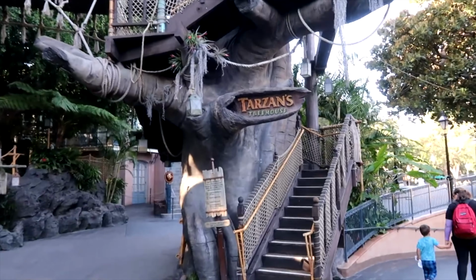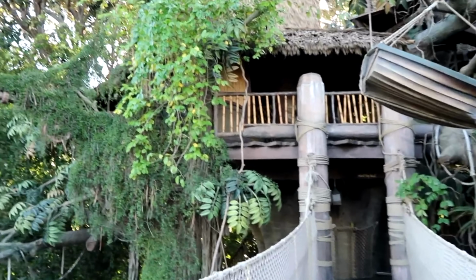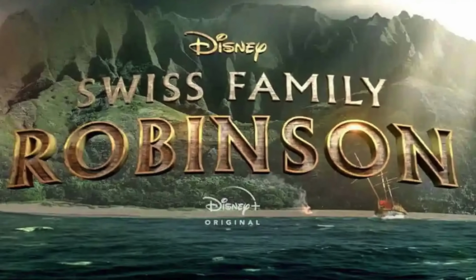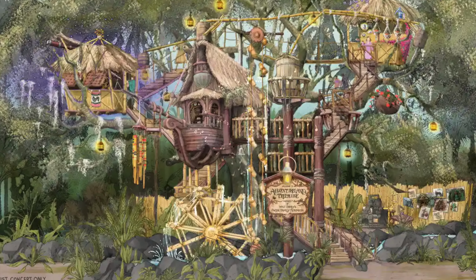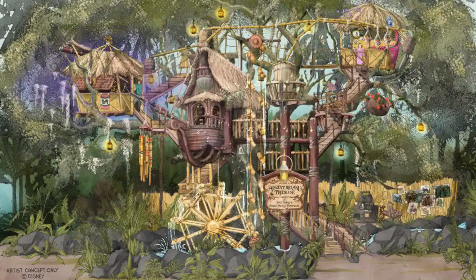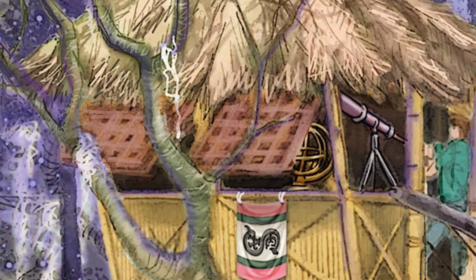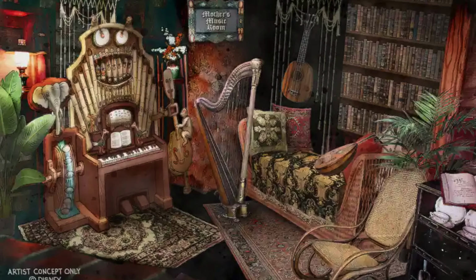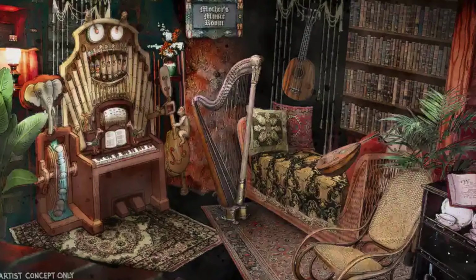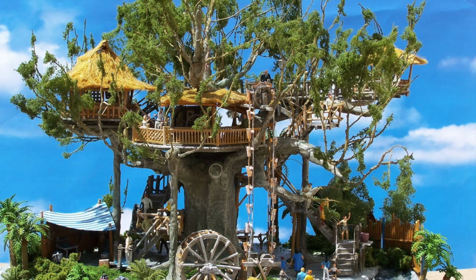As I mentioned earlier, Disneyland are currently retheming Tarzan's Treehouse back to its original theme of Swiss Family Robinson, but under the new name of Adventureland Treehouse. Along with a totally new design will be elements connected to the Society of Explorers and Adventurers, which connects many of the rides and attractions found at all 6 Disney resorts. With an announced opening of 2023, it shouldn't be too long before guests are exploring this wonderful attraction once again.